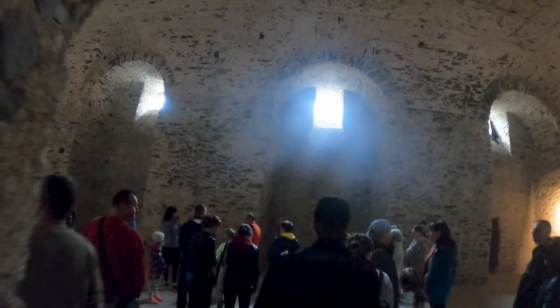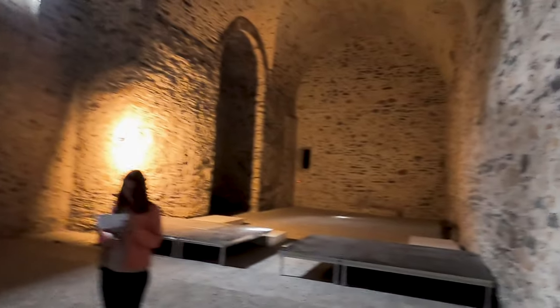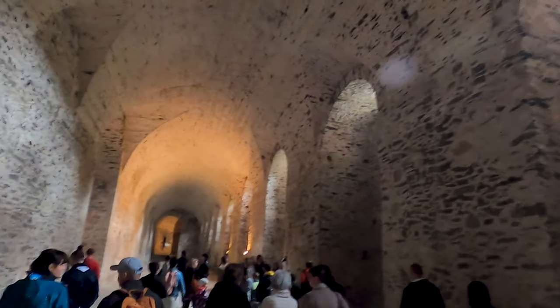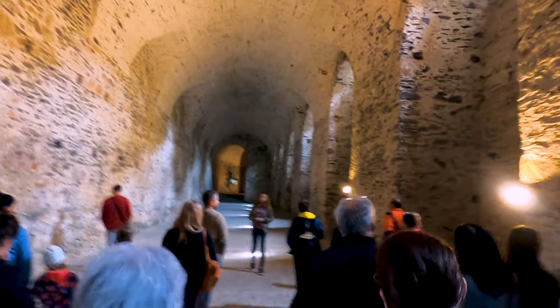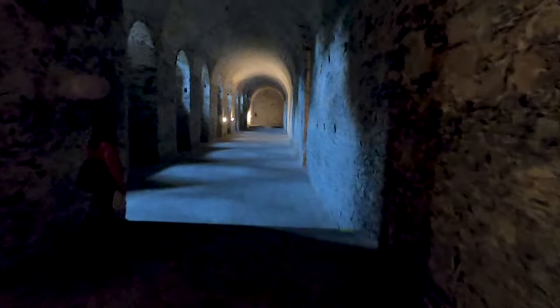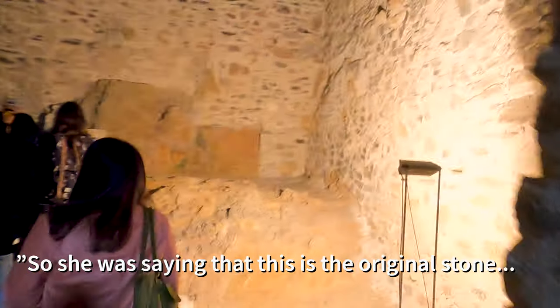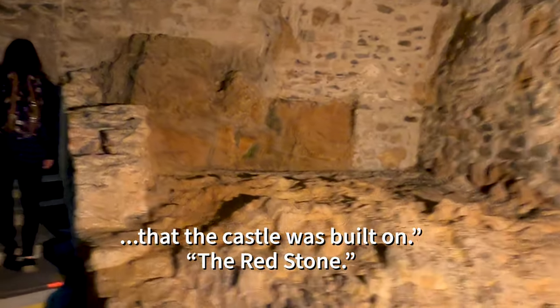Here's the door. At the back, yeah. Hello. Thank you. Mighty hall. So she was saying this is the original stone. The red stone. So we're going further.